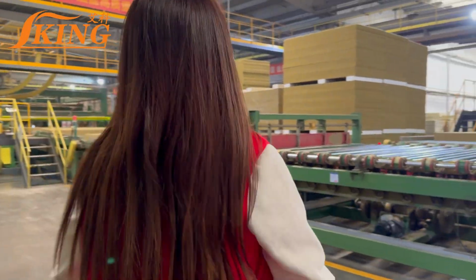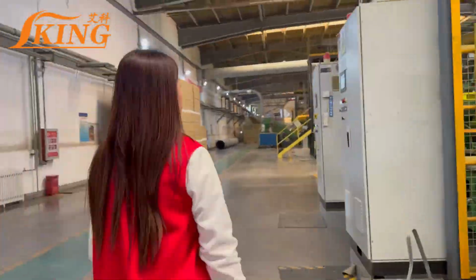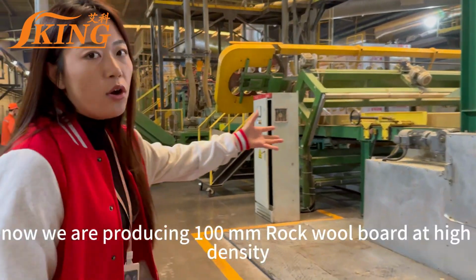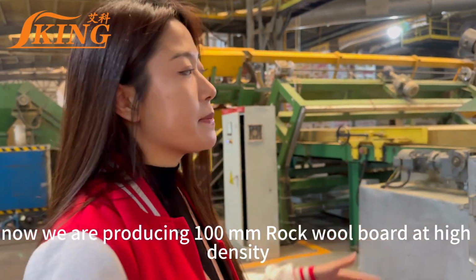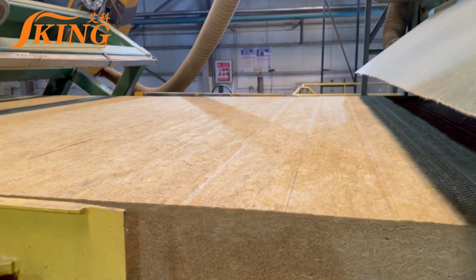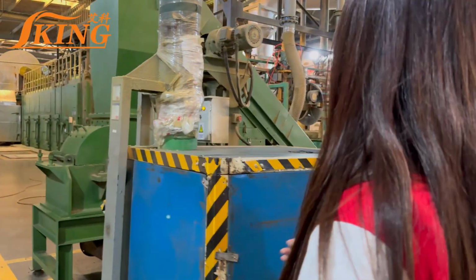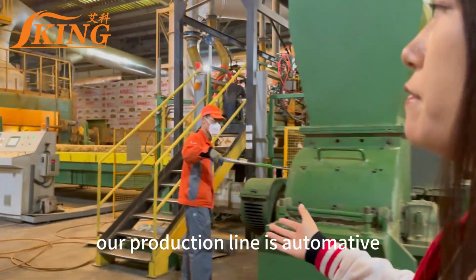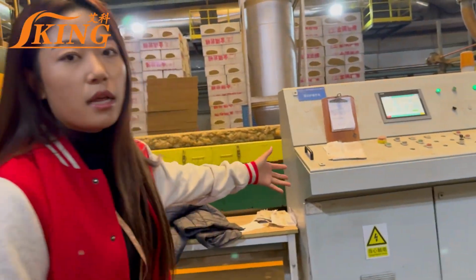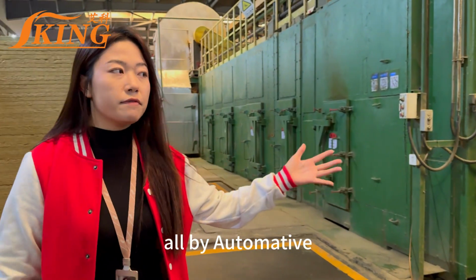We are producing. Our factory is producing 24 hours per day. Now we are producing 100mm Roku board, high density. You can see our material. All our production lines are automated. Here's our control system. All automated.